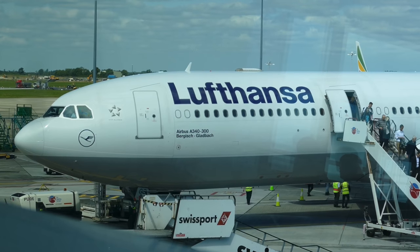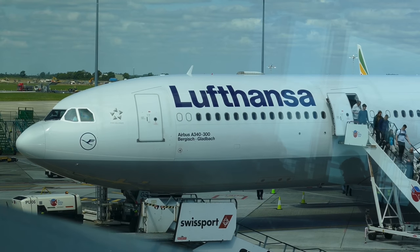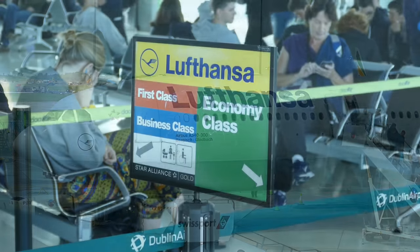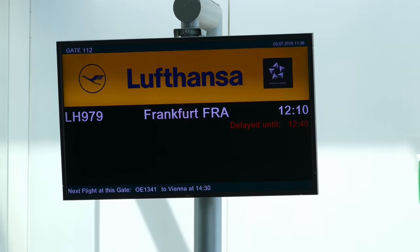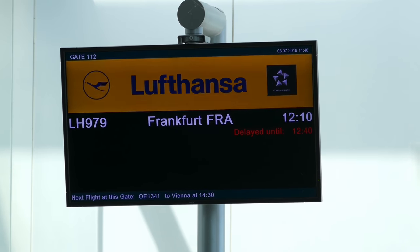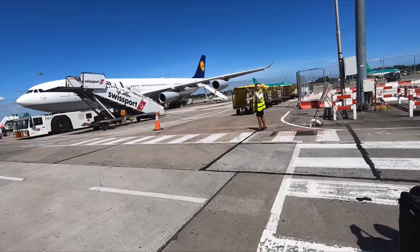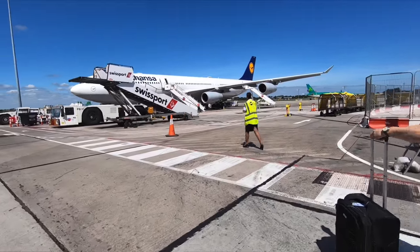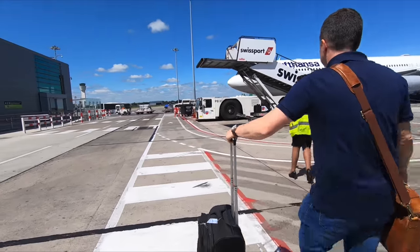Back in Dublin, however, our A340 has just landed on the inbound flight from Frankfurt, and it's over half an hour late. The reality is, boarding and deboarding such a large aircraft takes an awful lot longer than the usual Airbus A320 that would operate this route. As things stood, it was looking pretty touch and go as to whether I'd make my connection in Budapest. Frankfurt is a notoriously awful airport for making any connection.